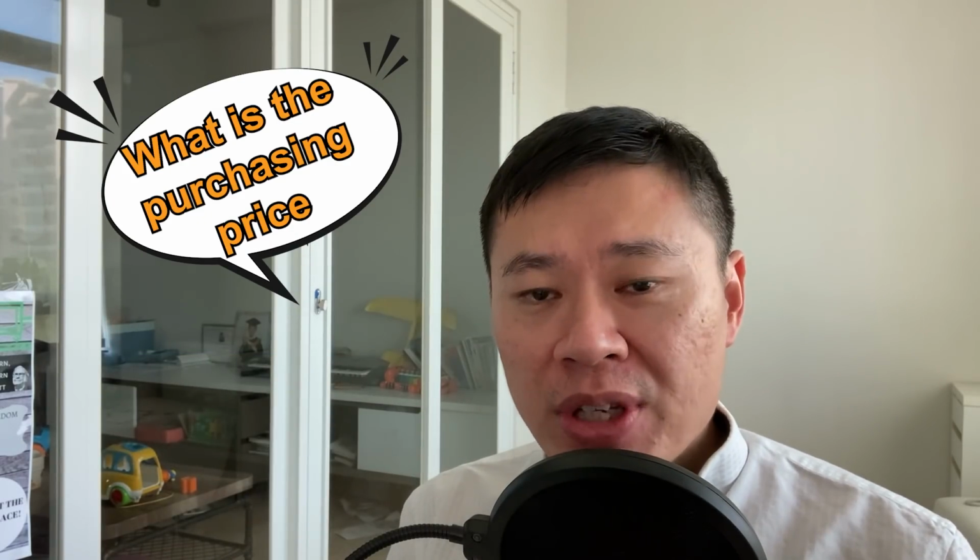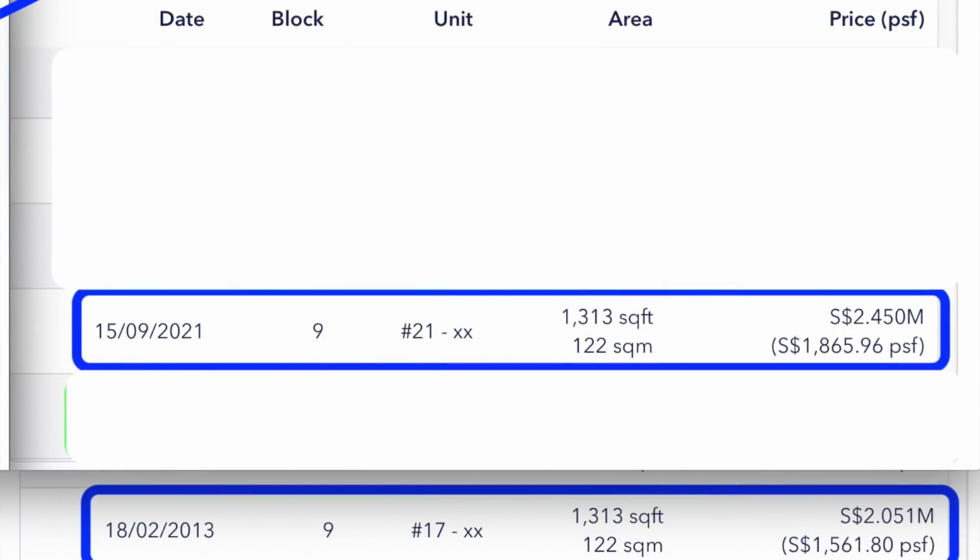So let's take a guess what's the purchasing price to really discover if there is any capital gains, or if there is, how much is it. So I've actually done the heavy lifting for you. I've actually dug up data points using 99.co. So what I've found is a comparable unit. Same square feet, same block, just 4 floors lower. And when we see the screenshot, we realize that we can use this to estimate the purchasing price of that person that sold off the 21st floor unit.